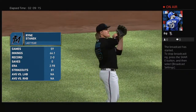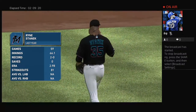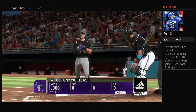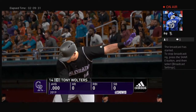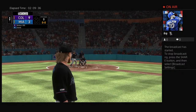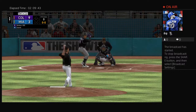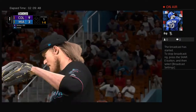Ryan Stanek enters now in a mop-up role as he'll try to keep the deficit right where it is. Number 35, Ryan Stanek. Striding in, Tony Walters, leading off for Colorado, the catcher, number 14, Tony Walters. First delivery to him on the way. Here we go with inning number 9 as the first pitch misses for ball 1.